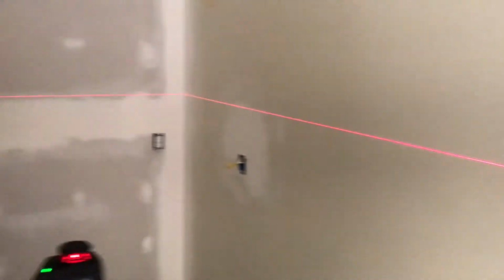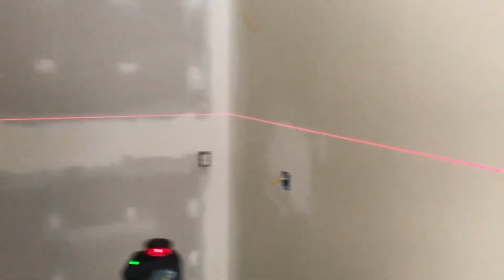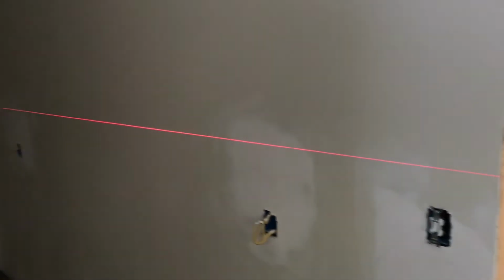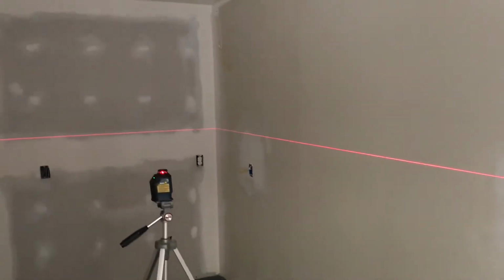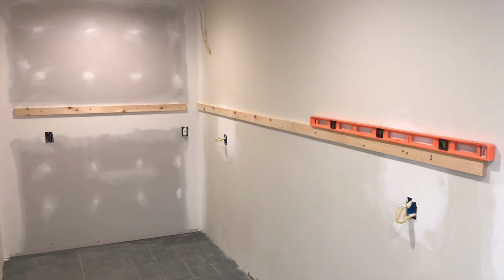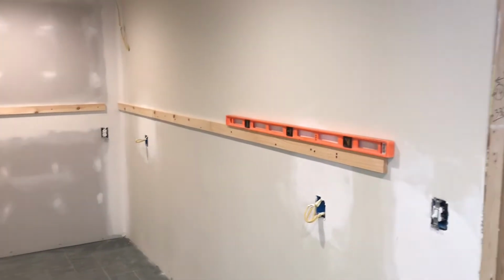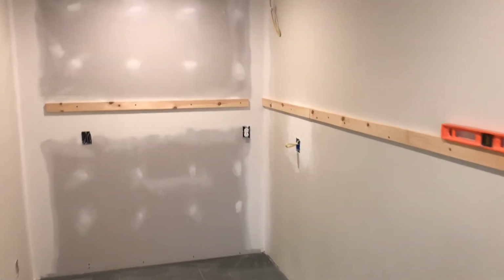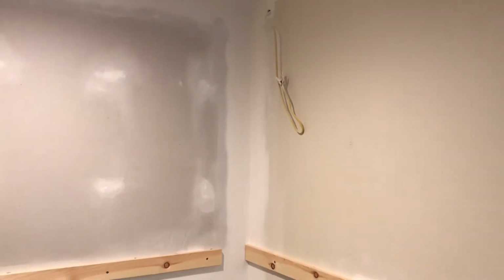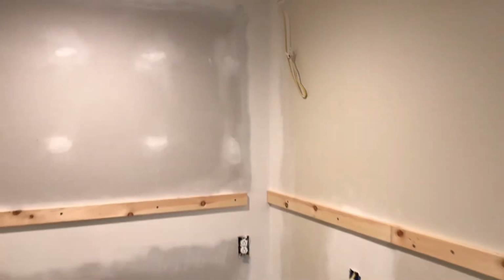So once we got this line marked, we're ready to go ahead and install our ledger board. We'll screw those right into the blocking behind the drywall, and that'll give us a solid place to sit our cabinets while we're getting everything leveled out and screwed together. All right, so we got our ledger board up and we are ready to rock. We're going to go ahead and set the corner cabinet in place and make sure that it's held securely, and then we'll start building off of that.